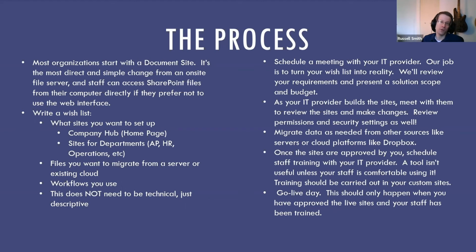But our job at that point is to say, okay, well, here's what you want. We've laid it out. It's going to take us 18 hours to build this for you. Do you like it? You'll sign off on that at that point, assuming you do. And we use the agile process.